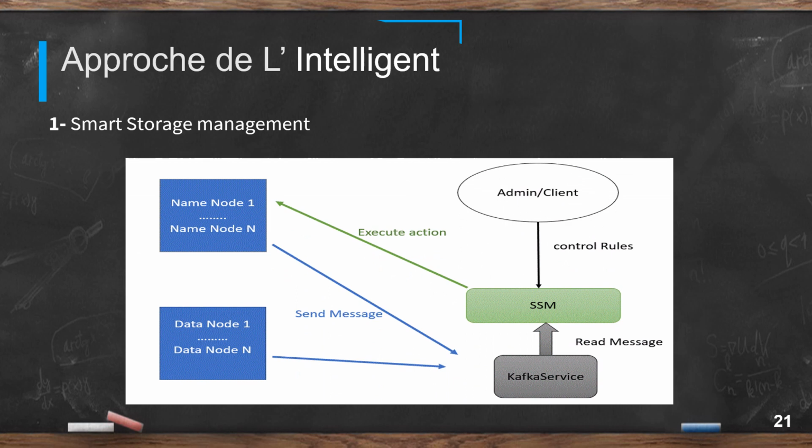The name node and the data node send a message to the Kafka service, which enters the Hadoop. This message can be classified into types: statistic information such as the remaining disk space, and events, such as opening a file or storing a file, for example. These messages are read and analyzed by the SSM. And if an action modifying the file storage policy needs to be taken, then it will execute the action through the name node. The Smart Storage Management also exports an interface for the administrator to manage the SSM or query the information stored in the Smart Storage Management.